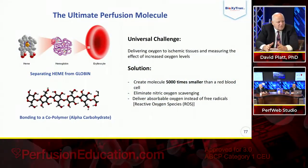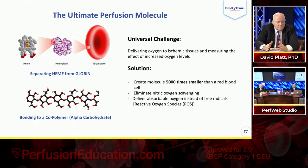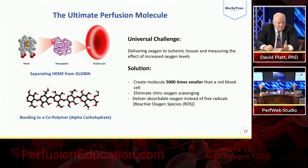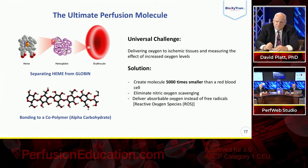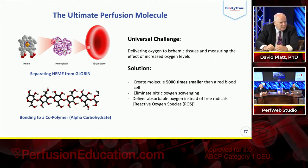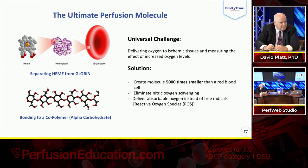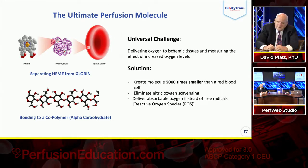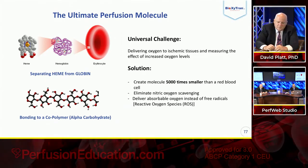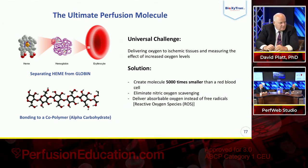So the question was, for many years, how do you stabilize an oxygen carrier? And there are a couple of methods. So I chose, as a carbohydrate chemist, the method of using the chemistry from my PhD and my chemical engineering degree. And I decided to modify the hemoglobin with the sugar.